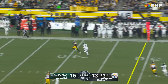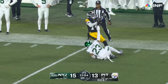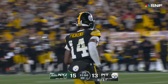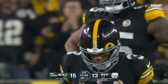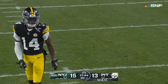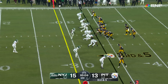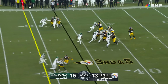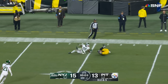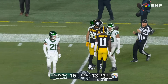Wilson's got a little bit of time here and lofting. Caught off the deflection by Pickens. It was first Pickens, then Isaiah Oliver in the game because of the injury to Adams. Then back to Pickens. 3 contested balls. He's brought him down tonight. In field goal range, 3rd and 5. Jets bring the heat. Great blitz pickup. Freiermuth brought it in with one hand. Beautiful catch at the 13.